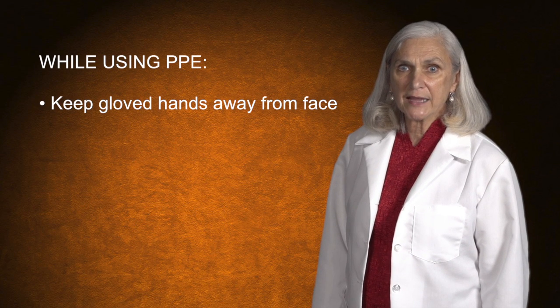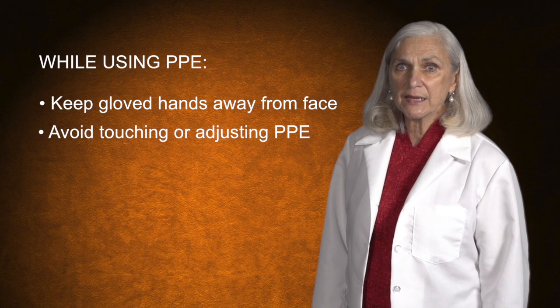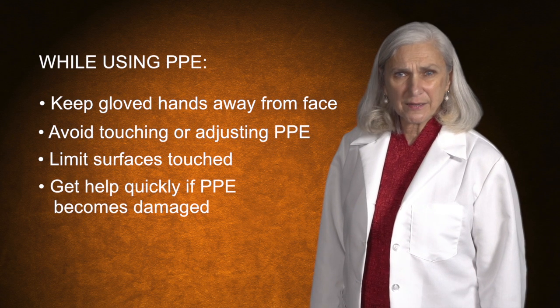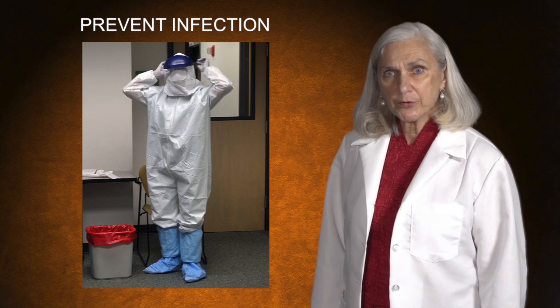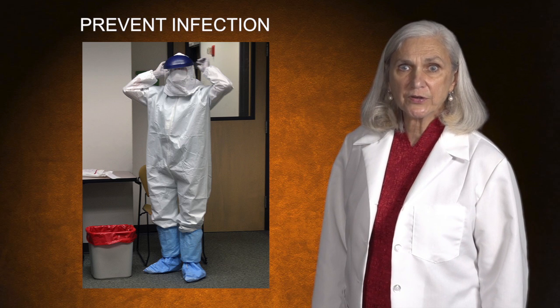Remember, while using PPE, keep gloved hands away from the face, avoid touching or adjusting the PPE, limit the surfaces and items you touch, and seek immediate assistance if any part of the gloves or coveralls become torn. The removal of PPE using the appropriate methods is critical to preventing an infection from occurring.